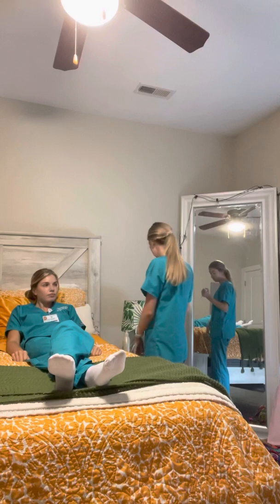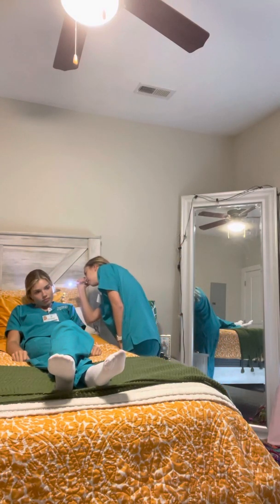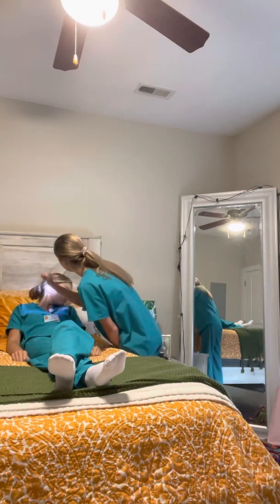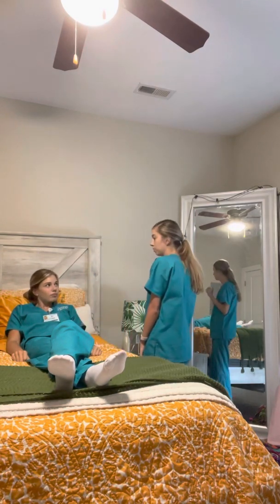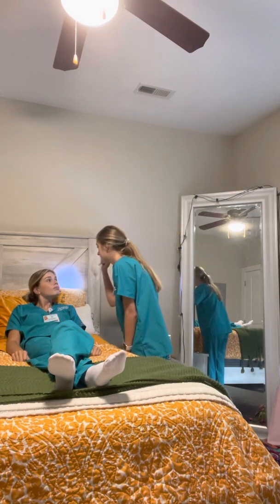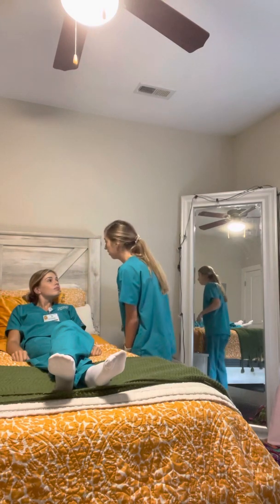Now I'm going to take a look in your ears. There's no excess wax or discharge. And the ears are symmetrical. Okay, now I'm going to be looking at your eyes. I'm going to shine a light, okay? The pupils are equal, round, and reactive to light.